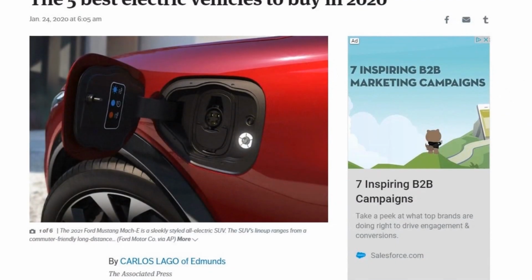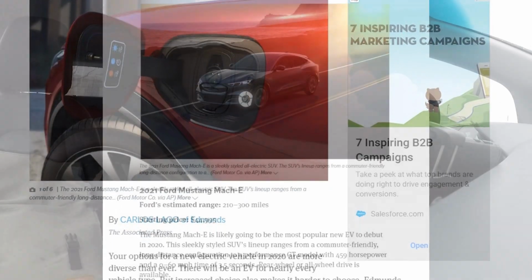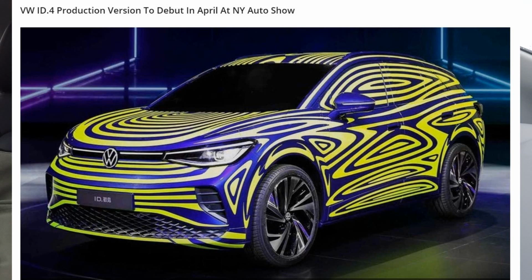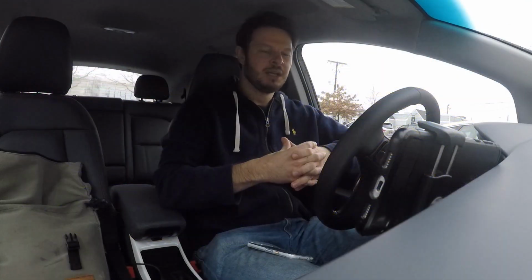But the reality is that aside from the Tesla Model Y, the cars we're looking at, the Ford Mach-E, the VW ID4, and a bunch of others that are supposed to come out, will probably not be in North America en masse until early 2021 at the soonest. It's got slightly nicer features inside with the cameras.